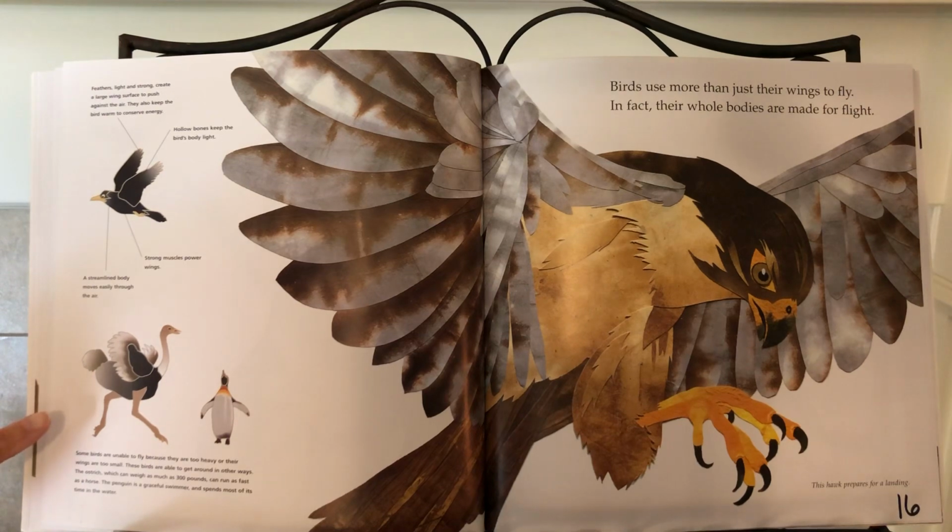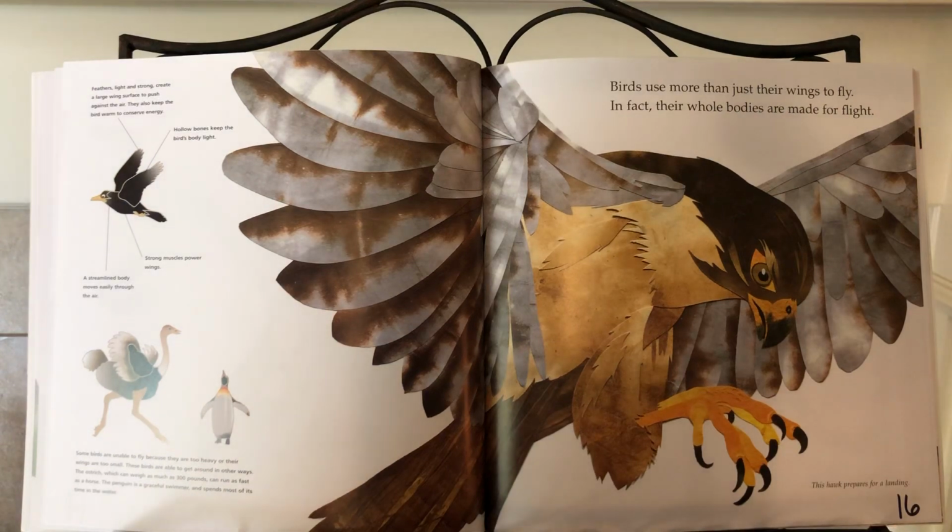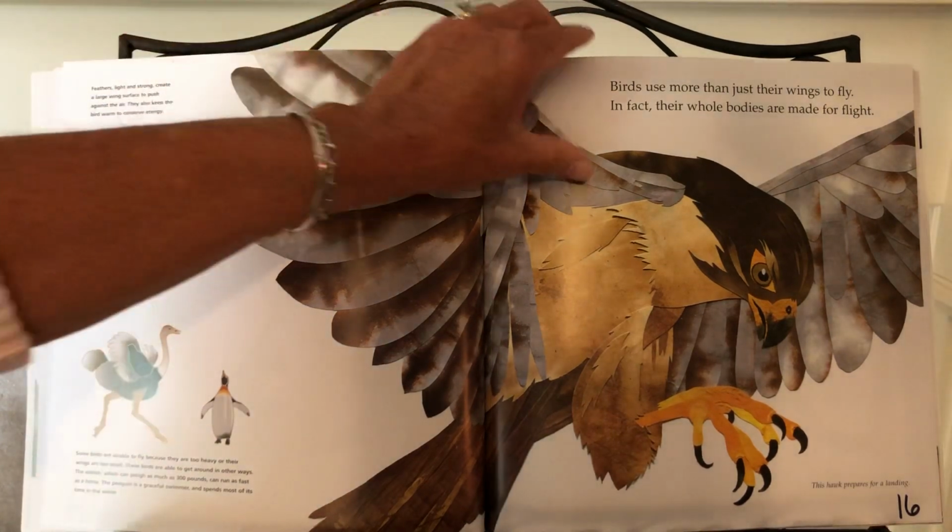Some birds are unable to fly because they are too heavy or their wings are too small. These birds are able to get around in other ways. The ostrich, which can weigh as much as 300 pounds, can run as fast as a horse. The penguin is a graceful swimmer and spends most of its time in the water.